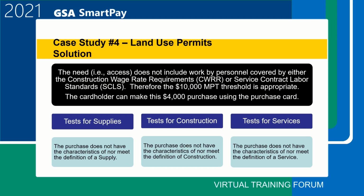So what is our solution? What happens when your purchase doesn't clearly fit or easily fit into any category? The FAR definitions of services and supply do not always provide clarity in every situation, and the purpose of the permit here, however, may provide some clarity. Are we buying the right to use the land or legal access to the land from an intangible service perspective?